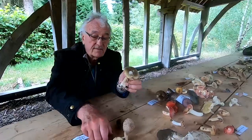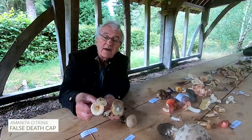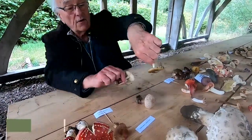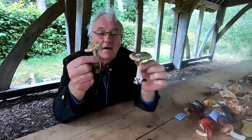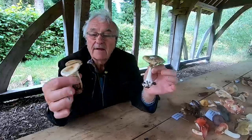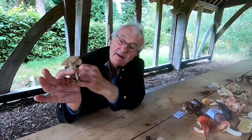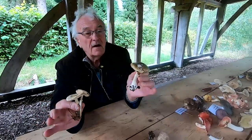It has a relative, the false death cap. Here it is. And you can see if you look at the false death cap that the cap colour is altogether paler. But again, you've got white gills on the underside. Here we are, white gills. And this one doesn't have a bag like that at the base of the stem, but it does have a very bulbous base to the stem, you can probably see there. And these are very common in our woods.